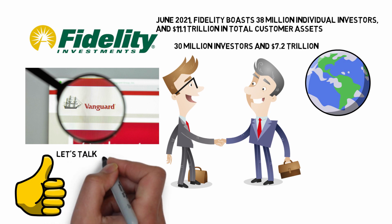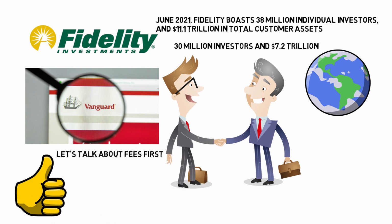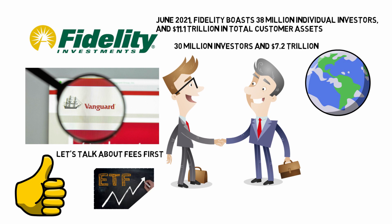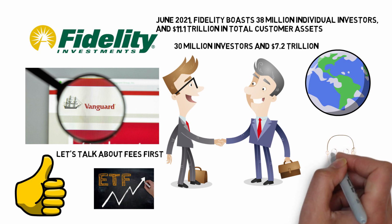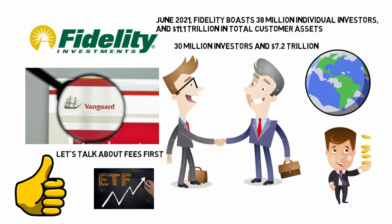Let's talk about fees first. A commission-lowering wave has struck brokerage firms over the last couple of years, and Fidelity and Vanguard have both followed suit. To trade stocks, ETFs, options, and most mutual funds, clients of both firms will avoid commissions altogether. Options at Vanguard come with a minimal $1 contract fee, while Fidelity charges an even lower 65-cent contract fee.